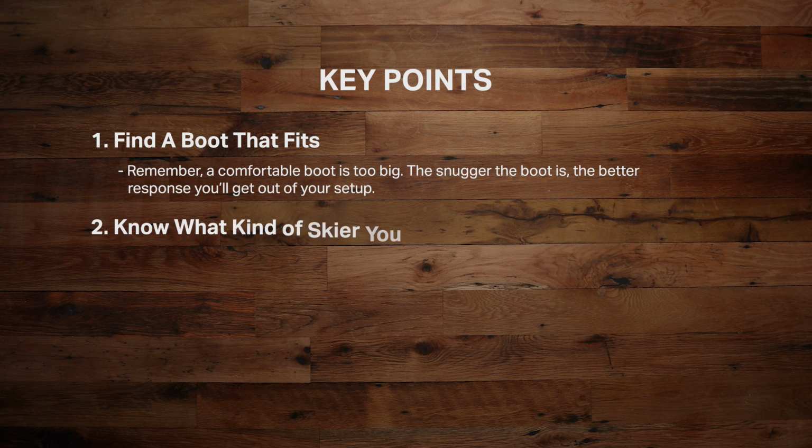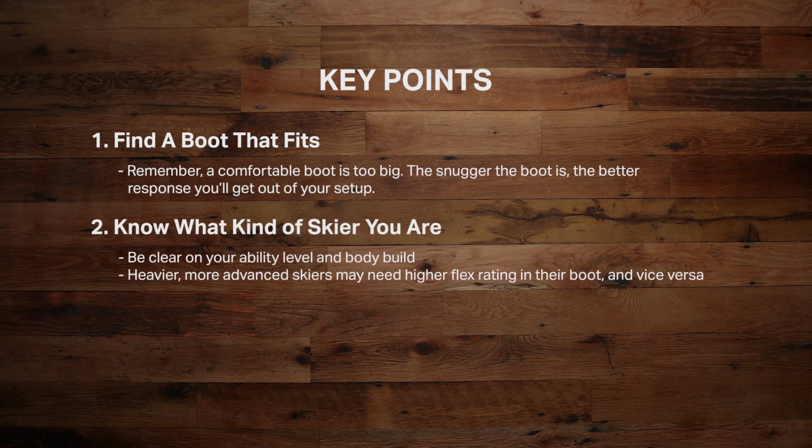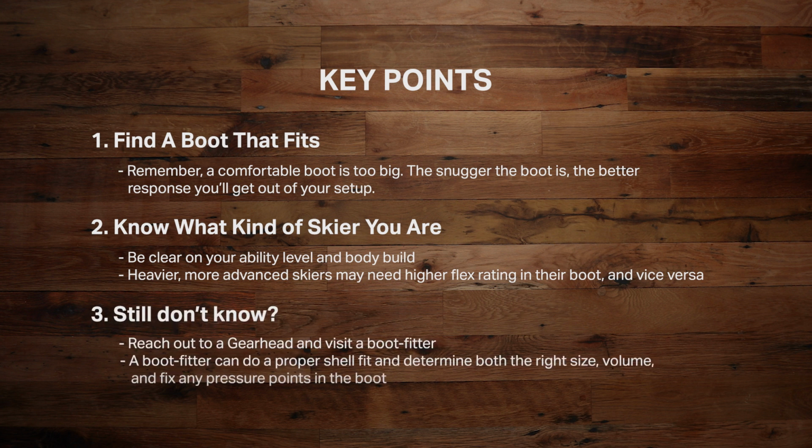2, know what kind of skier you are in terms of both skill and build. An aggressive skier who's lightweight may want a boot with an intermediate flex so that they're able to flex into the boot. A heavier built beginner might also want an intermediate flex, so the boot doesn't simply fold when they flex into a turn. Bottom line, if you don't already know exactly what you're looking for, see a boot fitter and try on some pairs before you buy online.